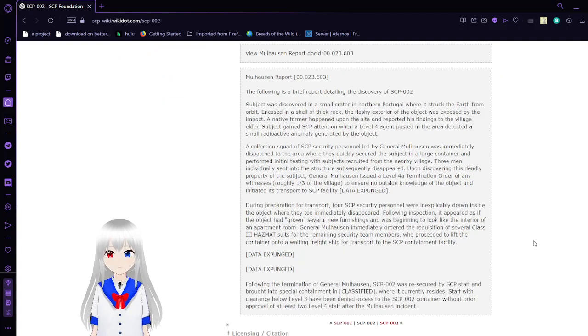Mulhausen Report. The following is a brief report detailing the discovery of SCP-002. It was discovered in a small crater in northern Portugal, where it struck the Earth from orbit. Encased in a shell of thick rock, the fleshy exterior of the object was exposed by the impact. A native farmer happened upon the site and reported his findings to the village elder. The subject gained the SCP's attention when a level 4 agent posted in the area detected a small radioactive anomaly generated by the object.